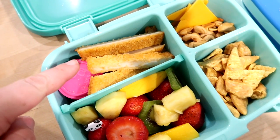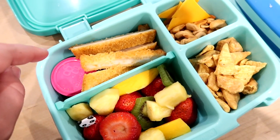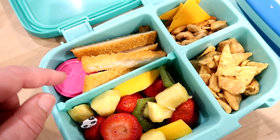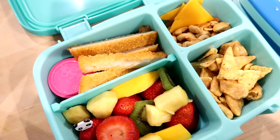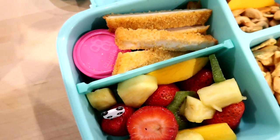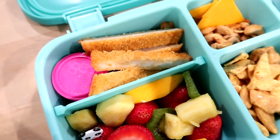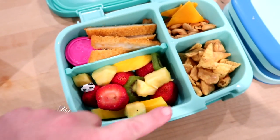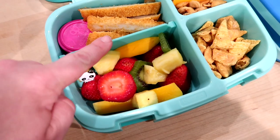So I made chicken sandwiches the other night, and we had a couple of patties left over. So I just cut them into fry strips, and these are great for kids to take in their lunch boxes. They can eat them cold, no issue. In this little Sistema container, I have some ketchup for her because she likes to dip her chicken in ketchup. This divider right here comes out, so if you wanted to use this larger section to put a sandwich, you totally could, but I have it in there.